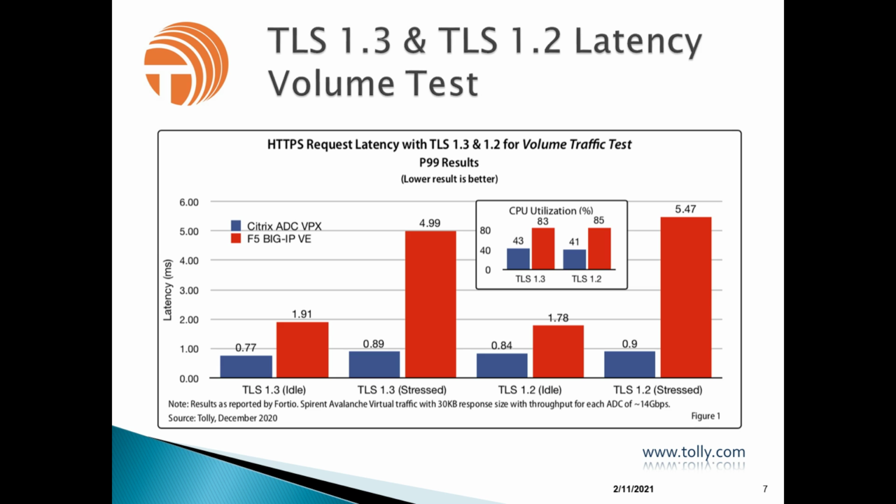Okay, so let's take a look. And Jason, please feel free to jump in as I go along here if you've got any comments or if I've missed anything. I'm going to spend a couple of minutes on this slide because all of them are going to have a similar look and feel. Left-hand part of the slide, TLS 1.3; right-hand part of the slide, TLS 1.2. So we ran the same tests. The only difference was the encryption algorithm being used.